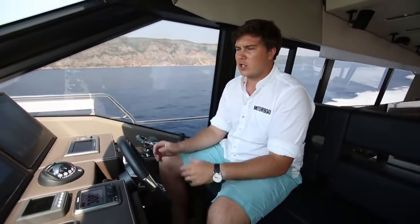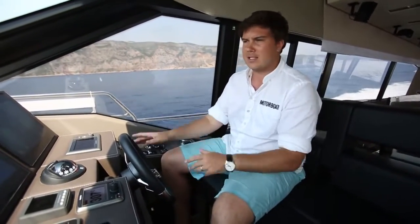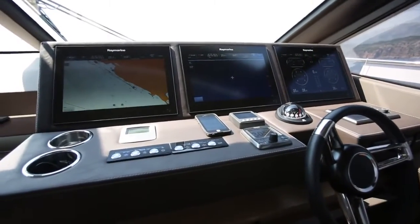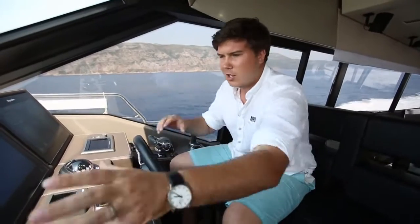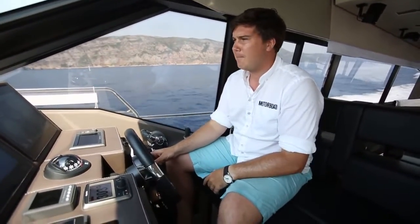In terms of the actual position, better than upstairs. You're much closer to everything. Everything falls to hand slightly easier. I love having 3 screens. I've got the engine dials, I've got the fish finder, and I've got the chart up as well. Everything's so easy, and you can just touch each screen, swap between them. You've got controls down here. Great setup in terms of that.